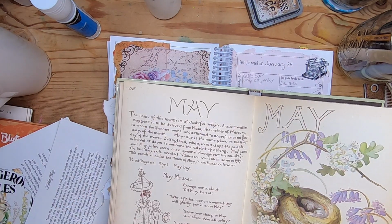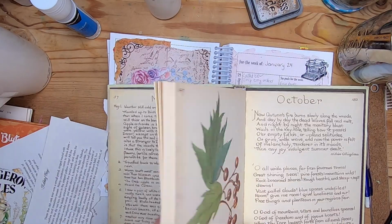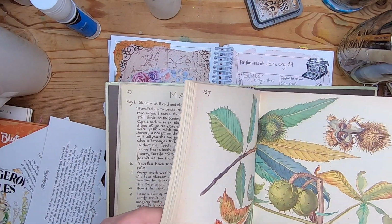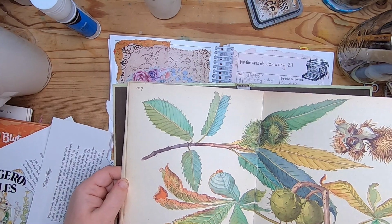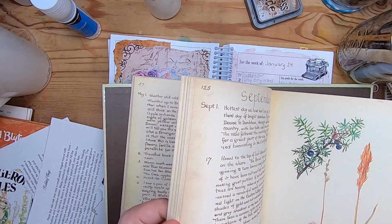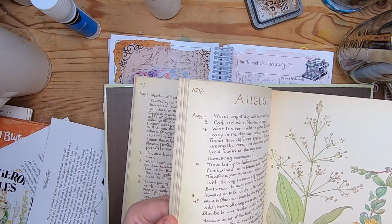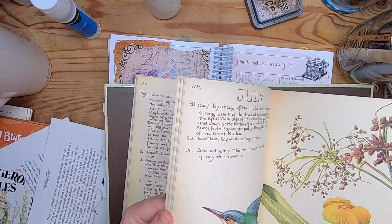Wow, so much beautiful. I'm so spoiled to be able to have these beautiful books. I always feel so lucky when I find Edith Holden. It's getting a lot harder to find nowadays.